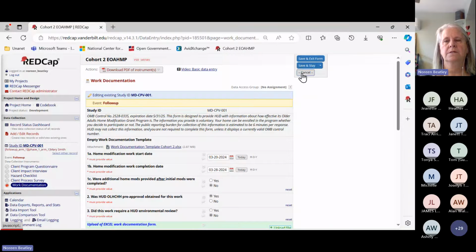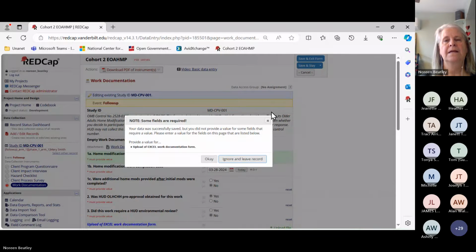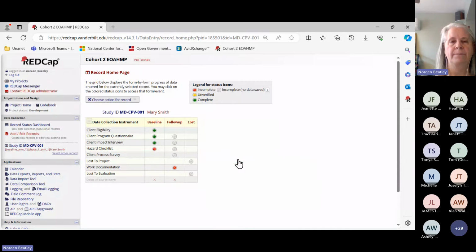Okay, the next thing. We're going to cancel, save and exit the form. I'm going to ignore this because I have not loaded it yet, and it's going to tell us that. You're going to ignore it and come back to do that later.